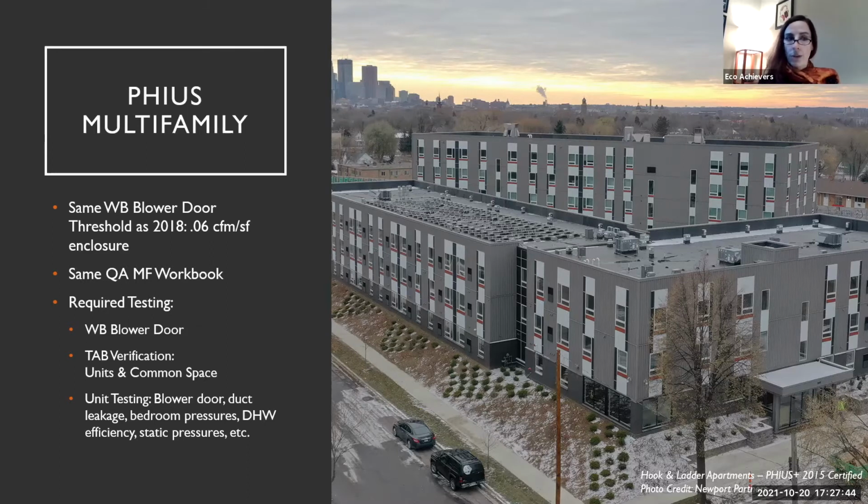I have heard for the 2021 program, and if anyone else would like to chime in on this, if you have experience, that some of the modeling requirements with the 2021 program are slightly less stringent than the 2018 program. That's actually come up on one of our projects. Because of the WFI modeling, the project team decided to go through the 2021 program versus the 2018 program.